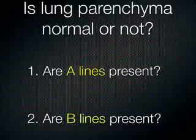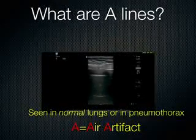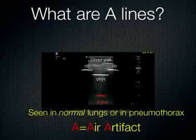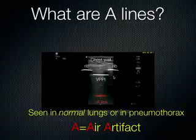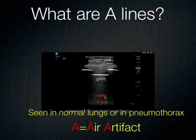So that's the question you're asking yourself. Do I see A lines or B lines? And again, the A lines are equally repeating distances that come from the chest wall. The first artifact that we see here is called the VPPI, the visceral parietal pleural interface. That's where the pleura of the lung is up against the pleura of the chest wall. And we'll see this sort of slide back and forth. Here's our rib shadows here. And then at that same distance that we had from here to here we see the A line. And that's normal.